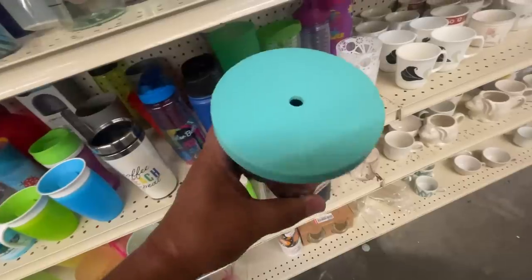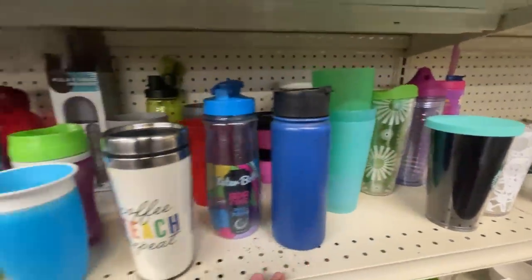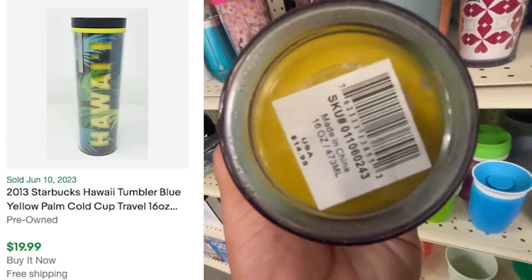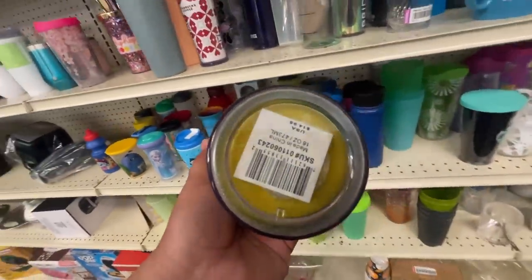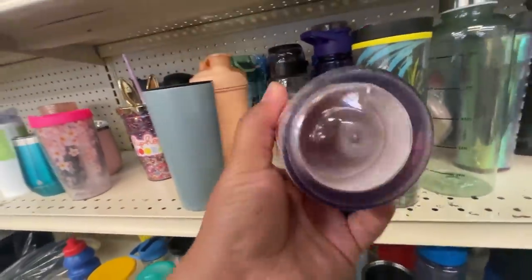Not a Starbucks glitter, no straw. Let's go over Starbucks. There was no price tag on the tumblers, mugs, or cups. So going to the counter, they ended up charging me $1.99, which is a deal. And it's pretty amazing that even the sticker on the bottom says $14.99 retail, and they sell used for $19.99.